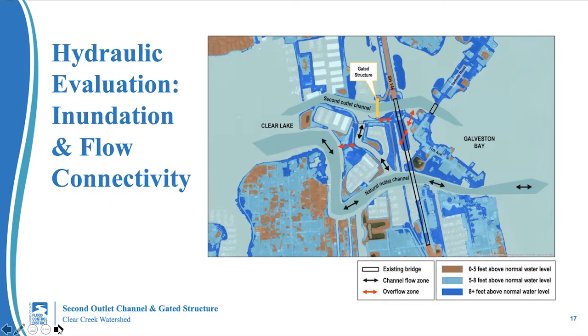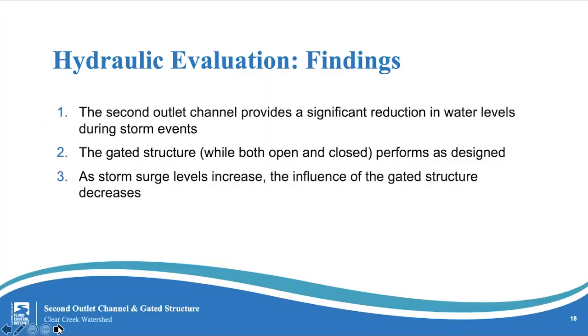During major storm events such as Hurricane Harvey, the low-lying dark blue areas are first to flood. During Hurricane Ike in 2008, most if not all of the area shown on this exhibit was inundated. Ultimately, our hydraulic evaluation results show that the pre and post second outlet channel provides significant water level reductions for major rainfall runoff events, with approximately 2 feet in Clear Lake and about 1 foot at FM 270.